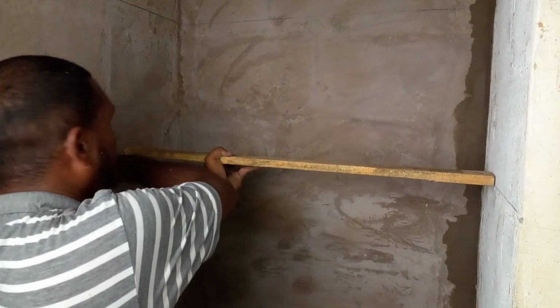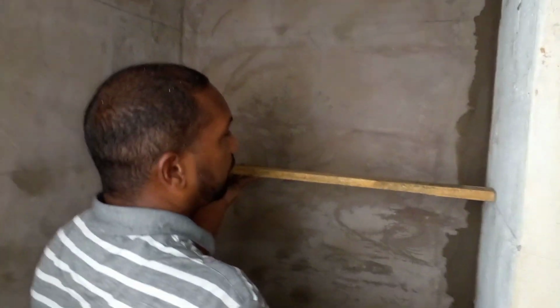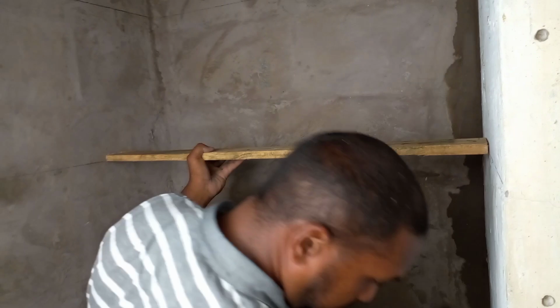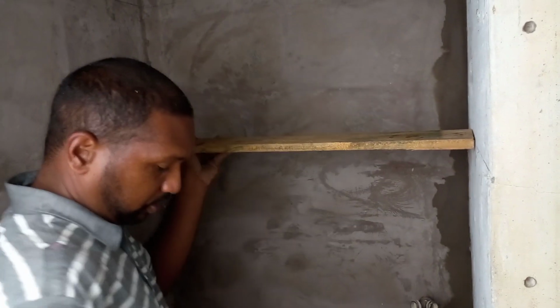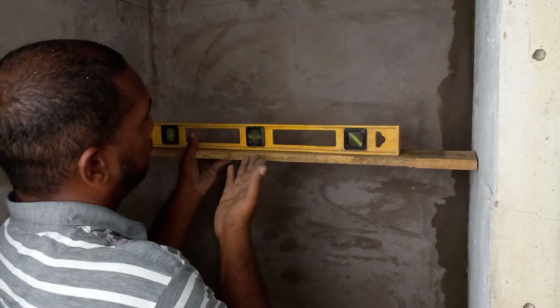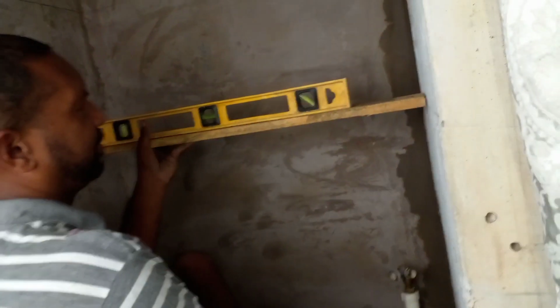Is it there? I swear the way you're holding this is looking like it's not level. Y'all, it's level. It's just the wall is kind of wonky, so it looks like it's not level. But it's level. A level? Okay. So you see, it is level. It's just the wall is wonky, so it's making it look like it's not level.